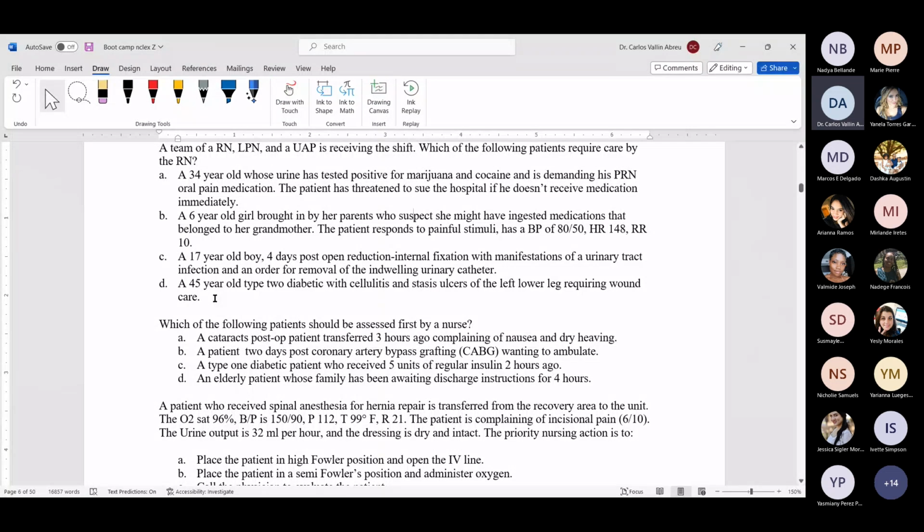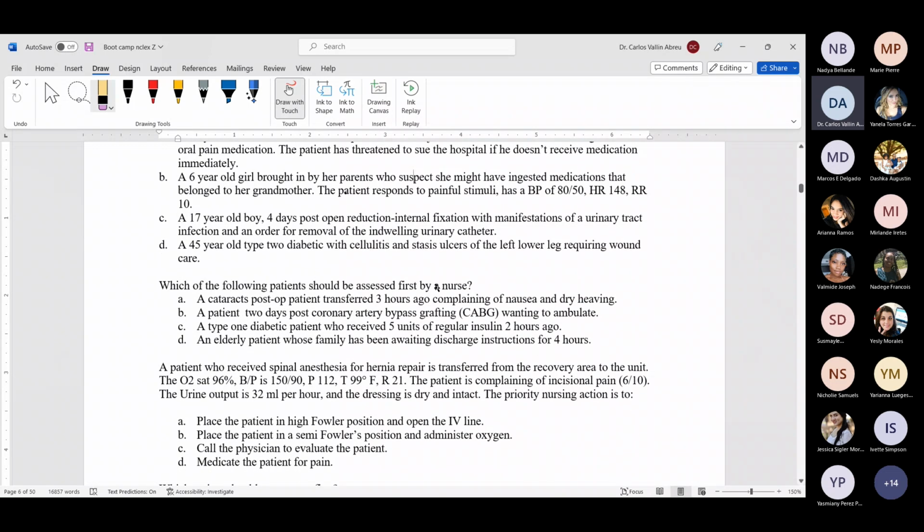Which of these 4 patients requires the RN? B, as in boy? There's no doubt of that. This girl requires more assessment and requires communication with the toxicologist. Okay, so this requires the RN intervention. Absolutely. The others can be managed by the LPN. Okay, so give the oral medication to the demanding patient, remove the Foley, the indwelling catheter, and wound care of the diabetic foot.